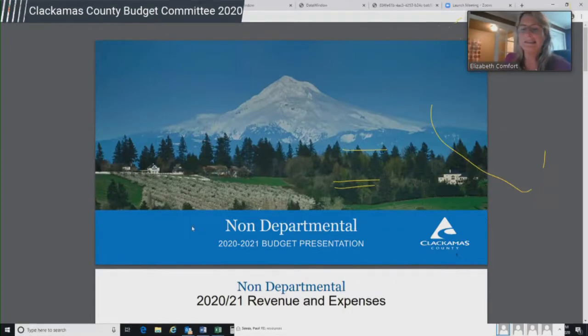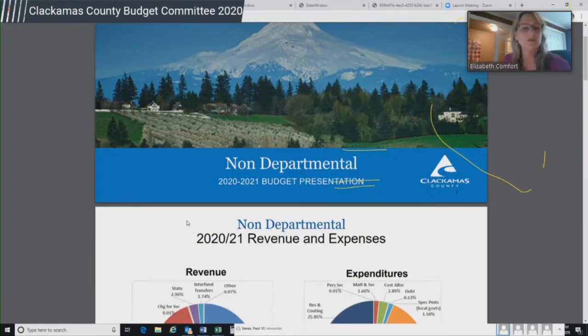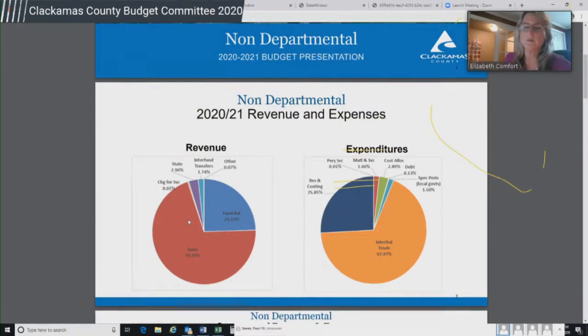We call it non-D for short because it's activity that does not really fall into a particular department, but it needs a home. And the finance department and the administration office really maintain the activity within this super D, the non-departmental. So our revenues are, and I'm out of order than I thought. So this is where our general fund, our property taxes come in.